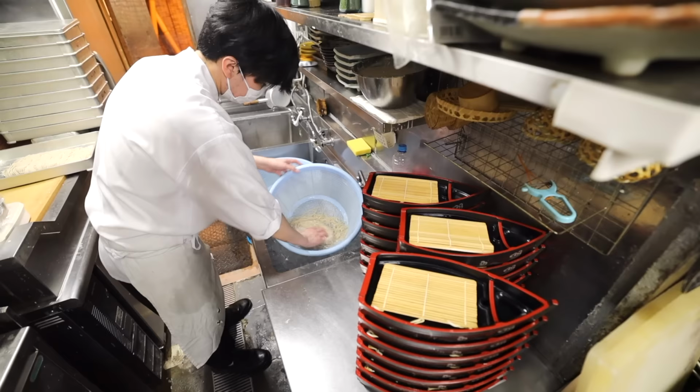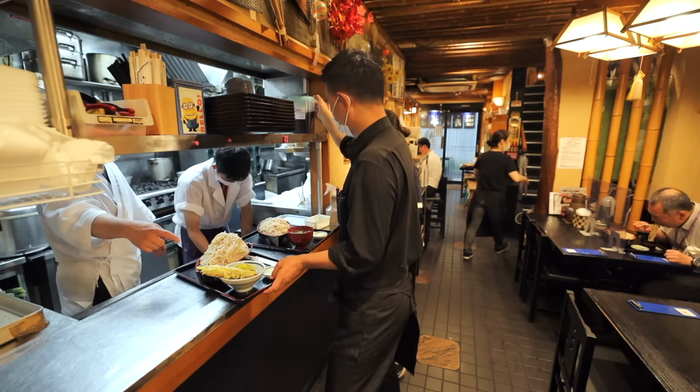Okay, so I'm back here in Shimbashi, Tokyo, one of the most favorite places for salarymen to drink at night. This one is going to be a little bit different from the series because we're going behind an izakaya that focuses on soba.